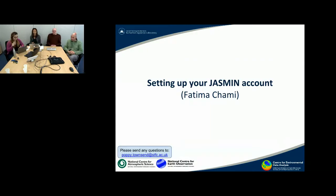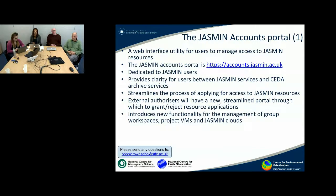I'm Fatima Chami, and I'm going to be walking through the process of creating a new JASMIN account. The JASMIN account portal was developed here by CEDA to bring a clear separation between JASMIN services and CEDA archive services. It's dedicated to JASMIN users, and it's a web interface utility for users to manage access to JASMIN resources. It also offers a streamlined portal for external authorisers to grant and reject resource applications.